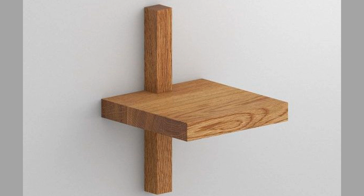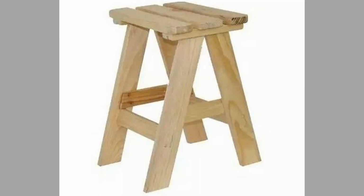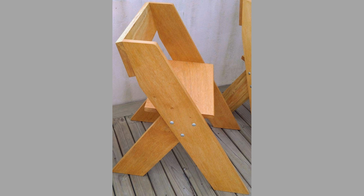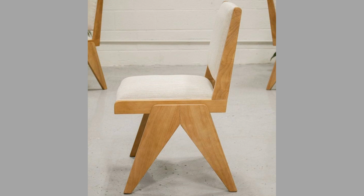If you're interested in creating items for the kitchen, consider making cutting boards or serving trays. These can be crafted from hardwood scraps, providing a durable and functional product. The process involves cutting the wood to size, sanding it down, and applying a food-safe finish. Personalizing cutting boards with engravings or unique designs can increase their appeal as gifts or wedding presents. These kitchen items are always in demand and can yield a good profit margin.